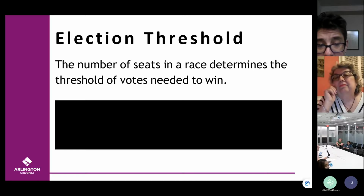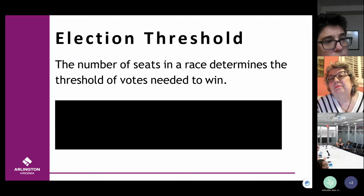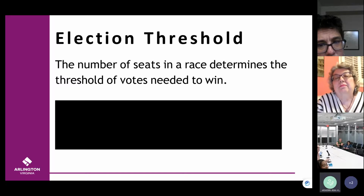So the county board decided to implement it for the June primary for only the county board race. So it's only going to be for the primary, not in the general election? Unless they decide to continue it, yes. As of right now, they've only approved it for June.